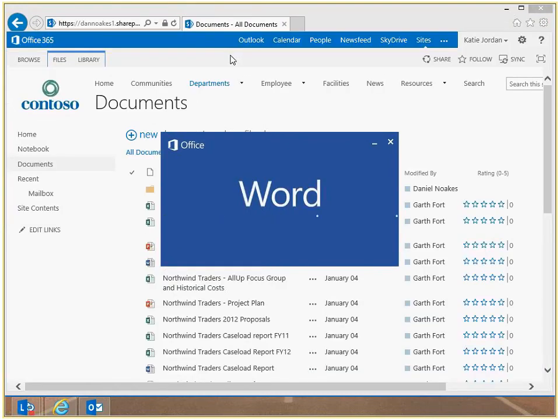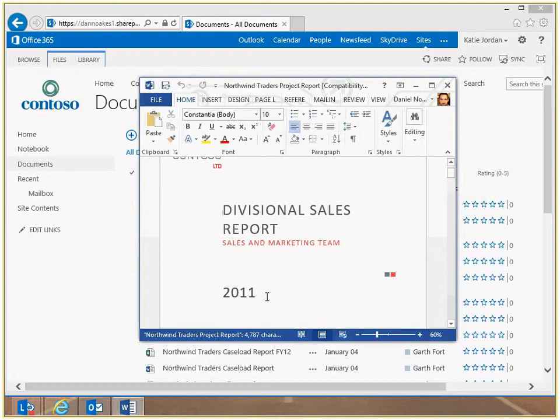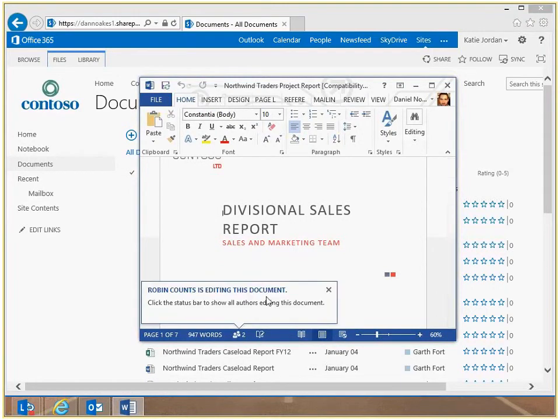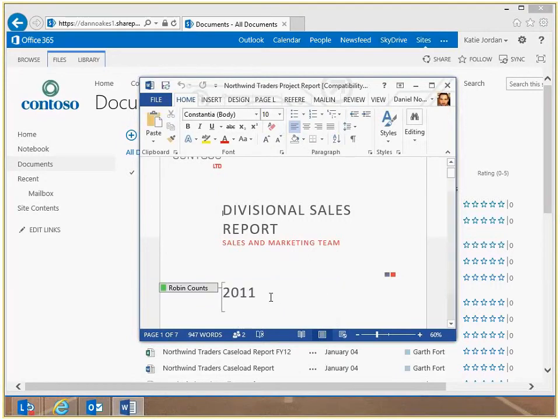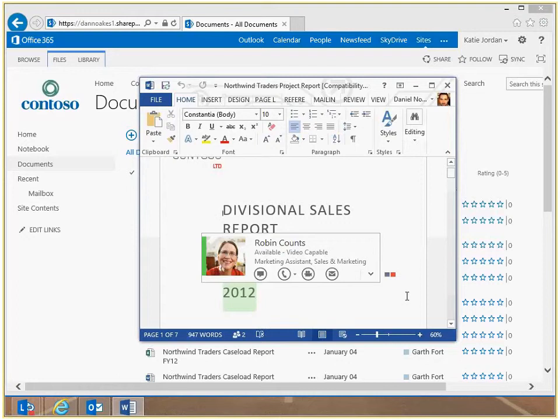This will launch the locally installed Office application, and then I can work on the document. If my colleague chooses to update the document and then save the document, I'll get a message telling me that someone else is editing the document and that she's working on this specific content. The application automatically updates with the change. Here, Robin has changed the date to the correct year for last year's reports.